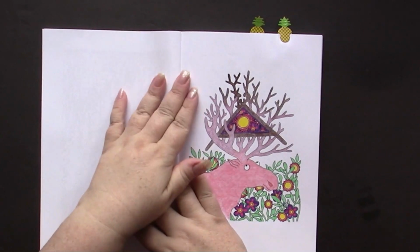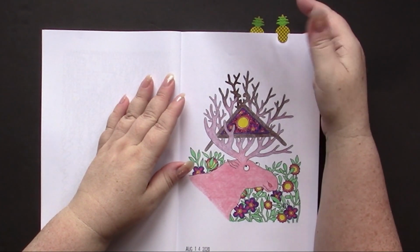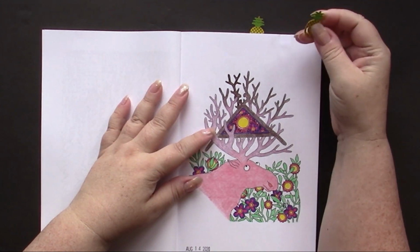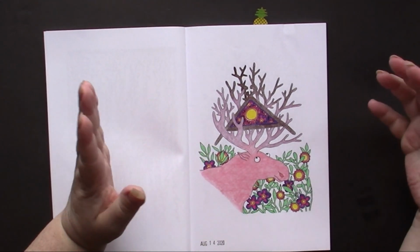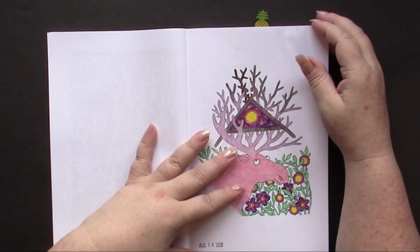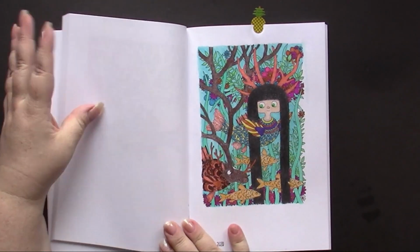You know, it's all fine and good to say that you're going to use some permanent page markers, but I started off with 6 of these pineapples and now I've got 5. So I did this page. It was simple. These are all sketchbook type pictures, so they're all little ones, and this is a small 5x7 book. So I did that one, and then I really like this one.